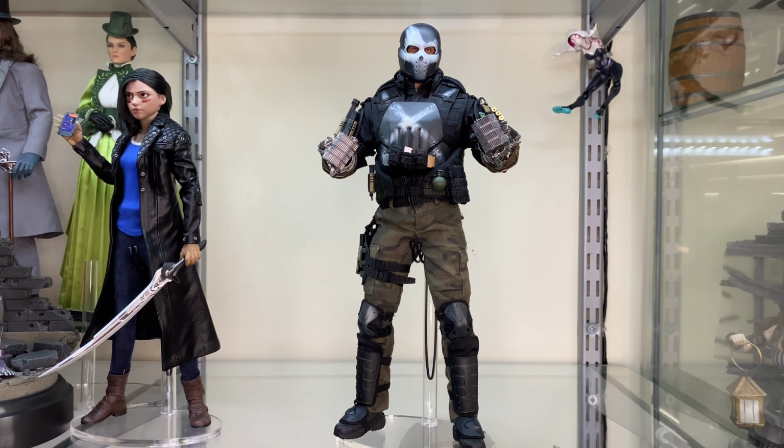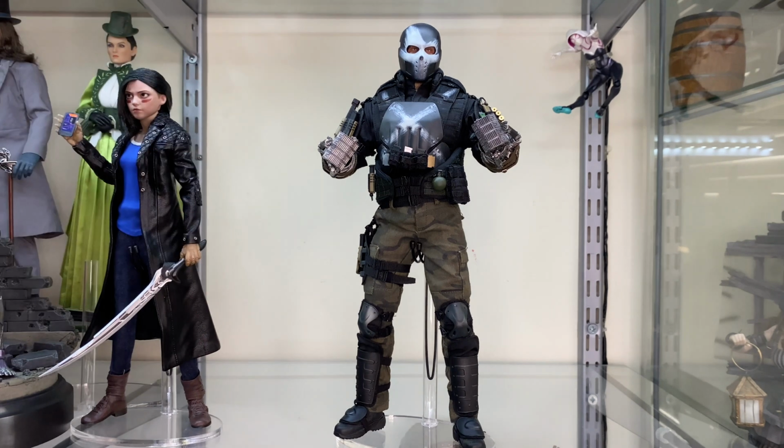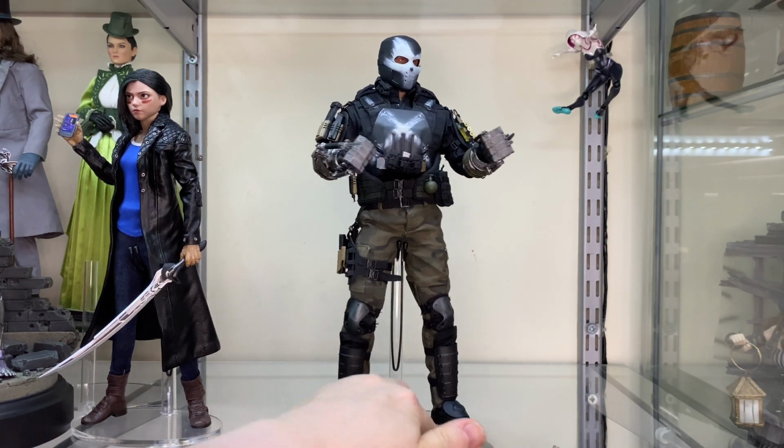So if you're a Civil War fan and you're collecting as many figures from Civil War as you can, this at the moment is your best bet for getting a Crossbones on your shelf. There are rumours floating about that maybe another big third-party company is going to do a Crossbones, but so far I haven't heard anything other than the occasional whisper here and there through the grapevine, but nothing is concrete right now. So as of today, this guy is your best bet to get a Crossbones in your collection.